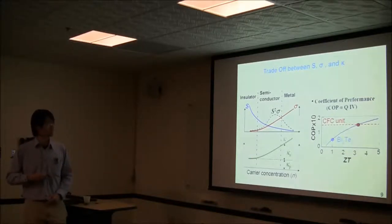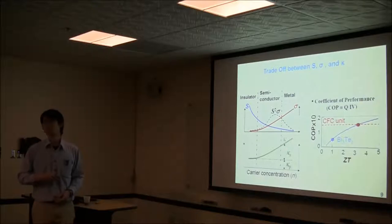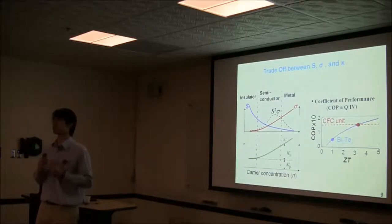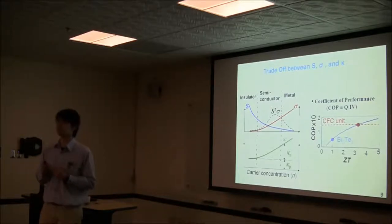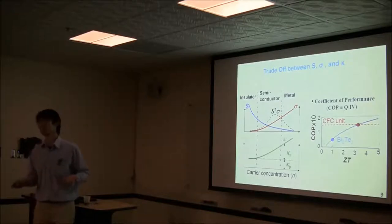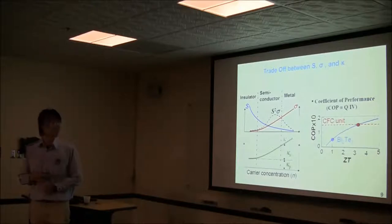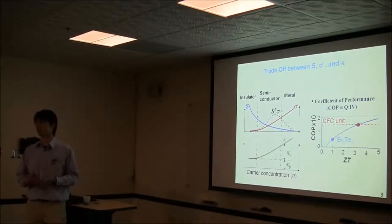Okay, and then the other thing is your kappa. The question was already raised earlier that we cannot do anything with this kappa. Your kappa is thermal conductivity, and it contains two parts. One is the thermal conductivity due to electron conduction. The other is due to lattice conduction. We can do almost nothing about the electron conduction, because it's strongly tied to your sigma, right? So what people can do is reduce the lattice thermal conductivity in order to get a better thermoelectric device. So you can already see that this problem is hard.